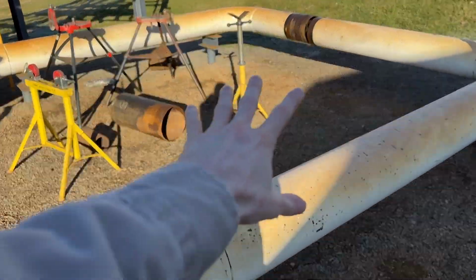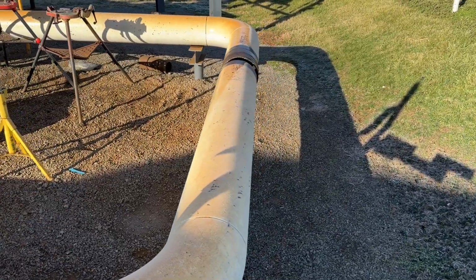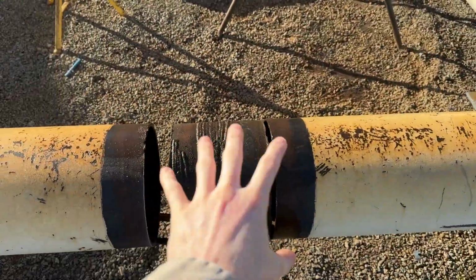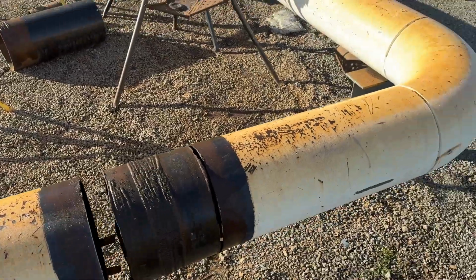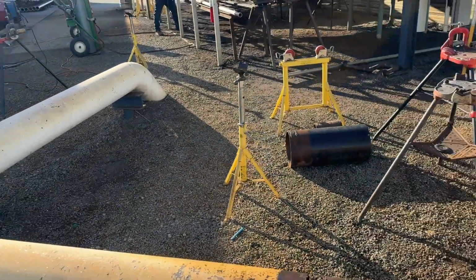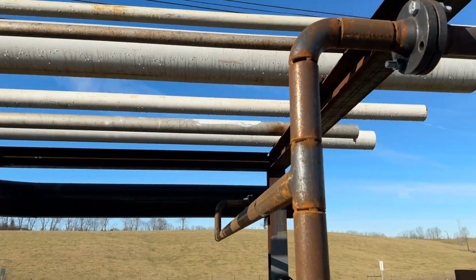All right, here's our downhill simulator. So if students are wanting to get good at downhill welding, they can check out this simulator, put their pipe in here and practice downhill welding with the pipe that simulates what it would be like at a pump station or in the field. And then here's our pipe rack.